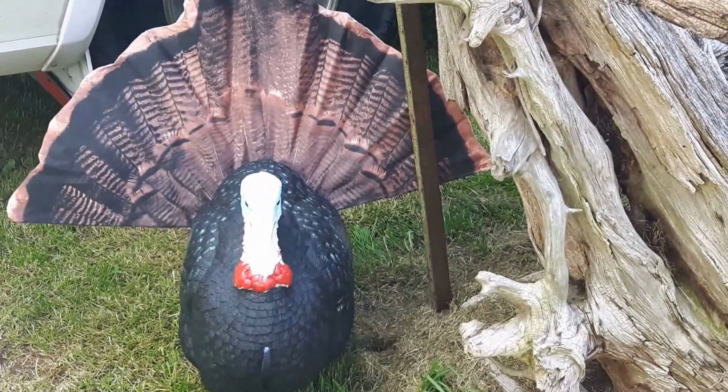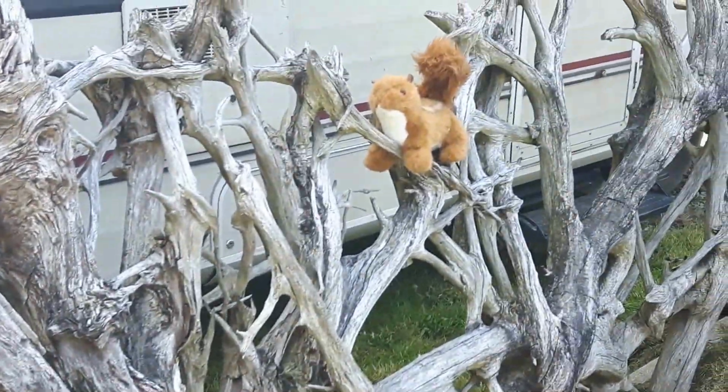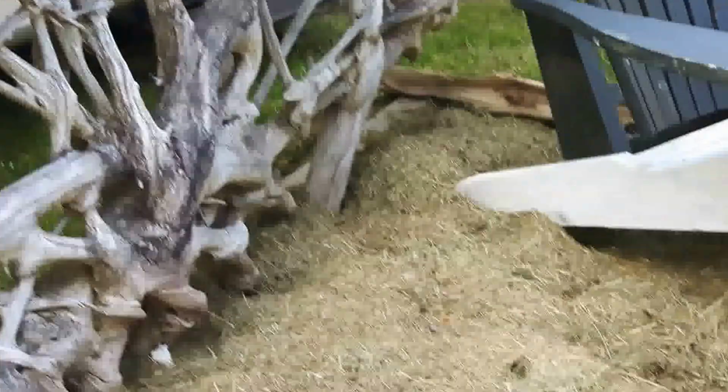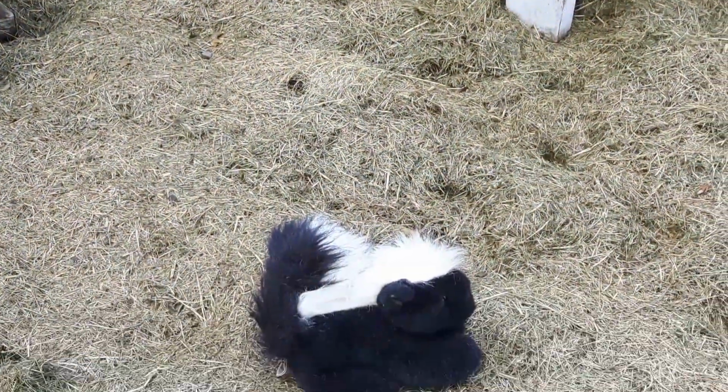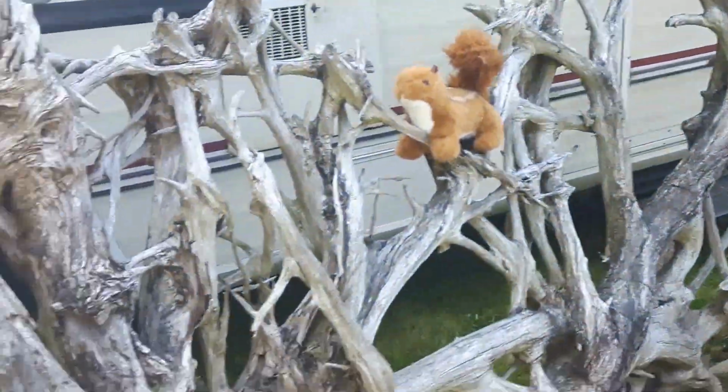Welcoming all the animals to Ann and Mick's fire display. Everybody is welcome here. Oops, looks like a smelly skunk. Better walk away. Walk away.